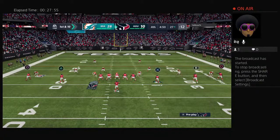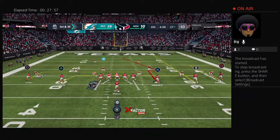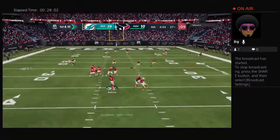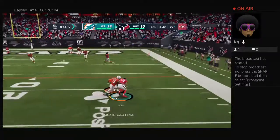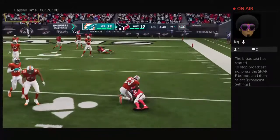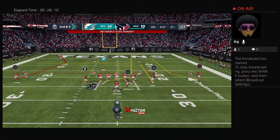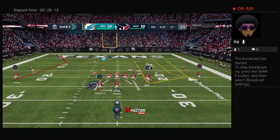Watch 52. 52's the mic. Here we go, D. All day. On 1st down, it's Watson. It's complete. Stills. A gain of 6 there on 1st. To Kenny Stills. A 6-yard pickup brings up 2nd and 4 at the 21-yard line.